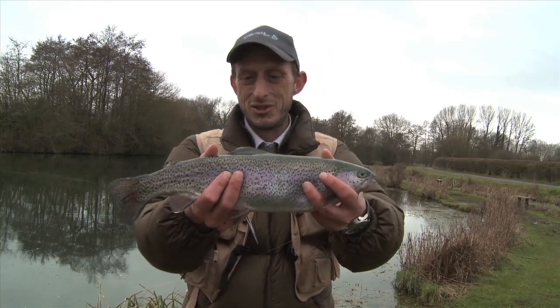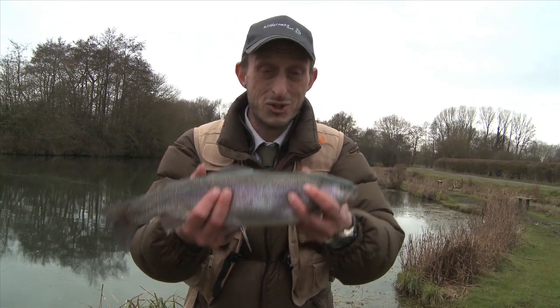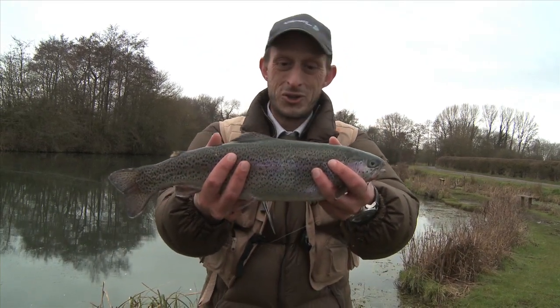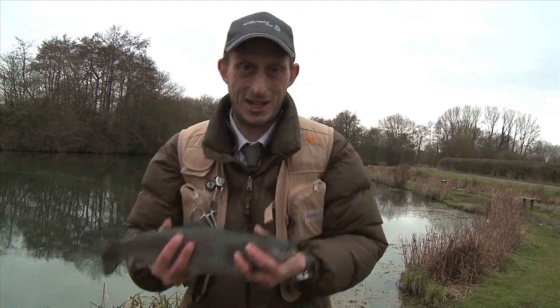This is an absolutely stunning fish. It's not huge, but it put up a fantastic fight. And I caught it on my very own self-tied little Bristol hopper there, off the top. Doesn't get much better than that. Absolutely brilliant. Let's catch some more, shall we?